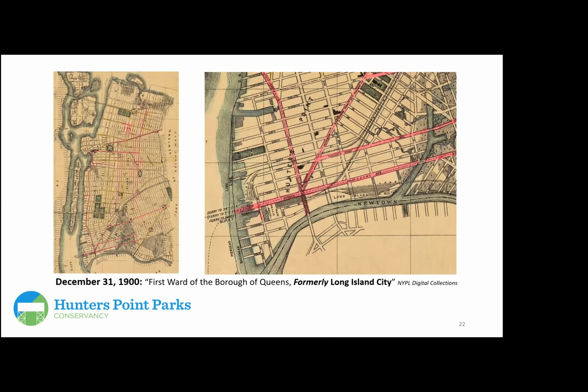And I'm ending today's presentation with a December 31st, 1900 map, the end of the 19th century, showing what was now titled the First Ward of the Borough of Queens, formerly New York City. And you'll see some updated street names. The ferry to 34th Street is at the end of Borden Avenue. You'll see Jackson Avenue intersecting with Vernon Avenue.